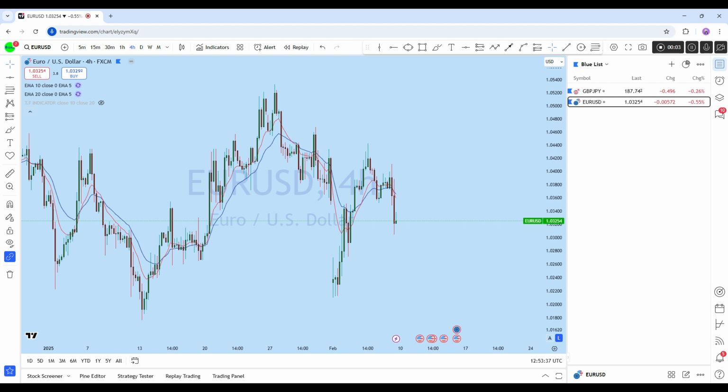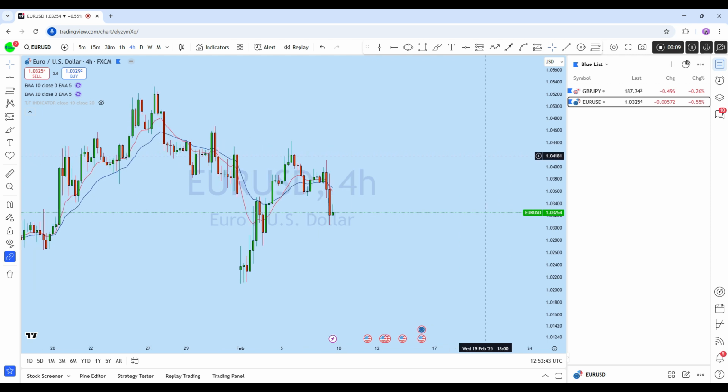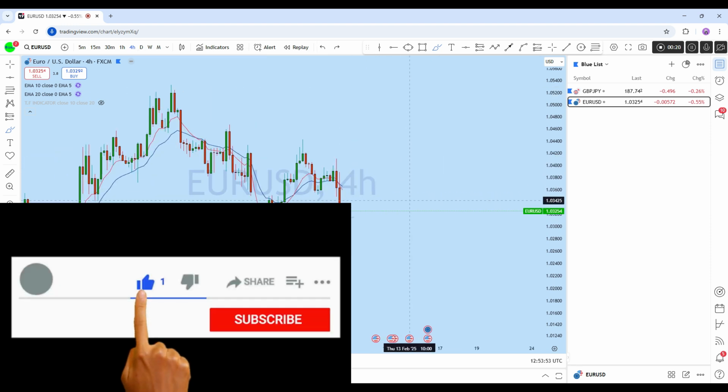So EUR/USD and GBP/JPY, both of these instruments are currently showing significant trading opportunity. As with the NFP, both of these instruments are currently showing significant movement. As we have seen, there is a strong breakdown on EUR/USD.